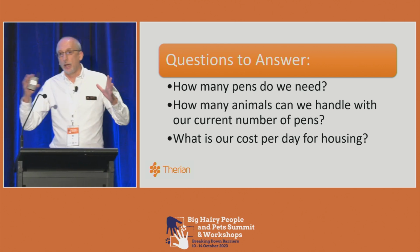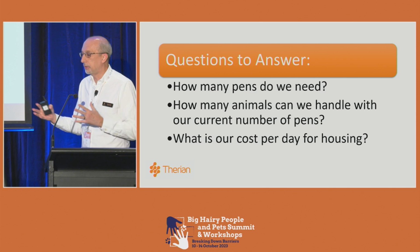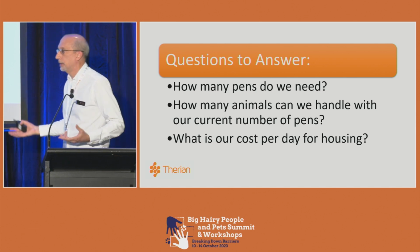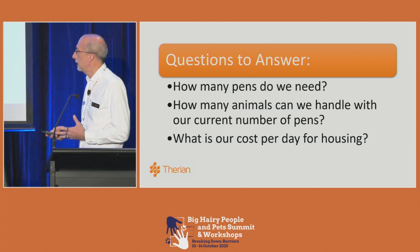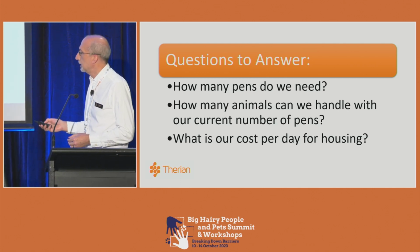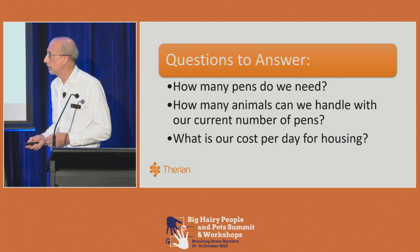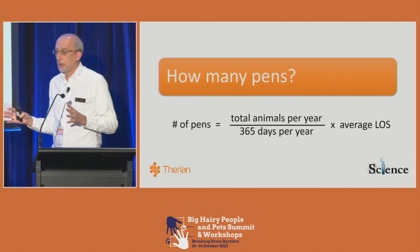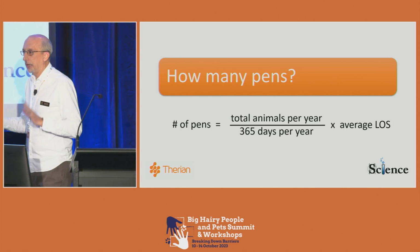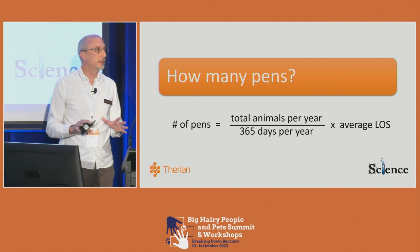Next question that a lot of people ask is, how many animals can we handle based on our current number of pens? What is a reasonable amount that we should be able to handle? And then lastly, what's the cost per day for housing animals? Okay. The first question, if there's one thing that you take away from this today, this is really the one that I want you to try to get.